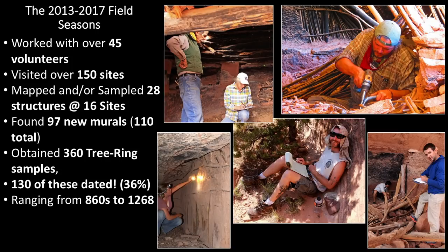So 45 volunteers. We visited over 150 sites. We mapped and/or sampled 28 structures at 16 sites. That's a more specific, intensive documentation. We found 97 new instances of murals. Previous to this, only 13 were known from this area. And that was actually a real surprise, because we thought they were really rare and few and far between. They are. But it seems like their distribution is much more plentiful than we had thought originally.